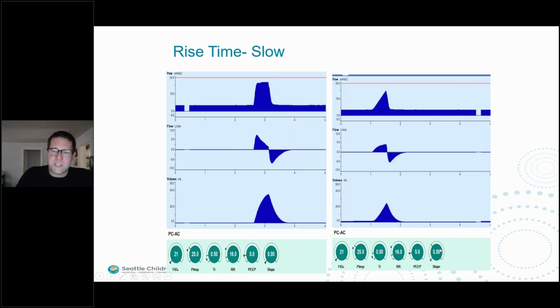Now, if you adjust your slope, what that does is take your inspiratory time and distribute the flow later in the breath. This basically flow limits the patient, and it looks more like a volume control type breath in this case. So there really aren't a lot of good situations where I would suggest using a higher slope value than 0.